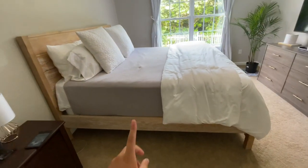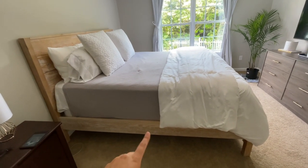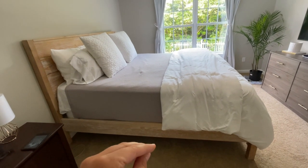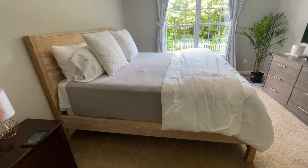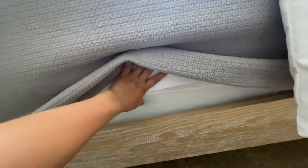I will say you have to get a box spring with this bed frame, which we didn't know right away. So we didn't get one, and then the bed was sagging a little bit. I was like, uh-oh, we might need a box spring. Looked it up. We did. So anyway, I have a box spring under here.